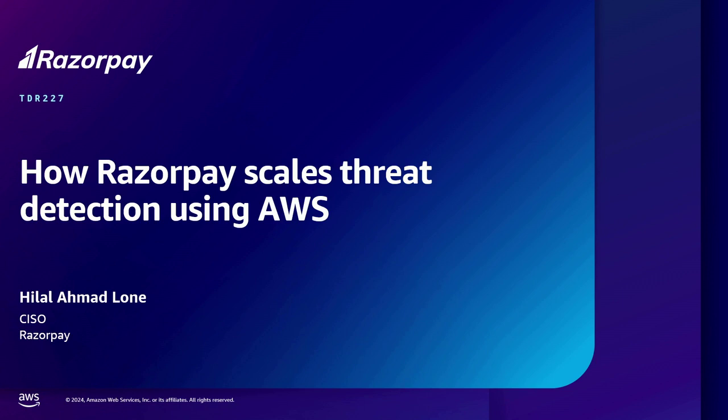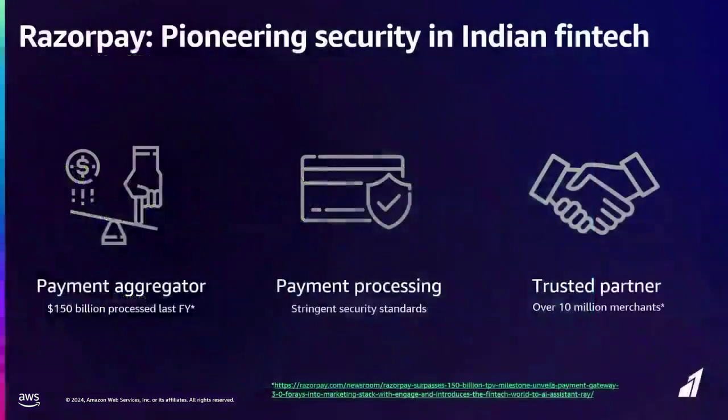So to begin with, a little bit about Razorpay. Razorpay is one of the leading fintechs in India. So we do close to maybe, this is old data, but we do more than $150 billion of GMV every day. We do more than 100 million transactions per day. And because we are a fintech, we have some unique security challenges that we have to address, both from the regulatory point of view as well as from the business point of view and the trust point of view.